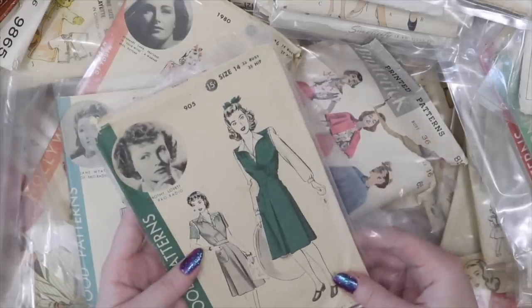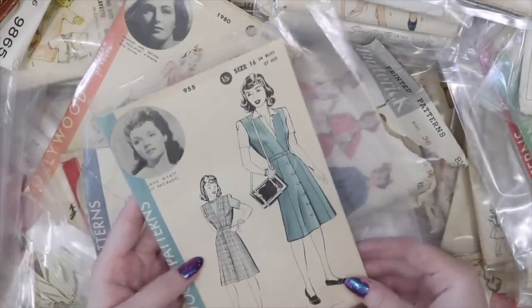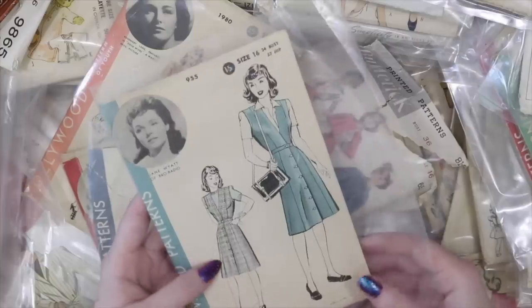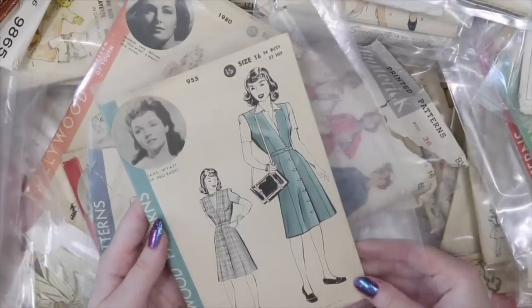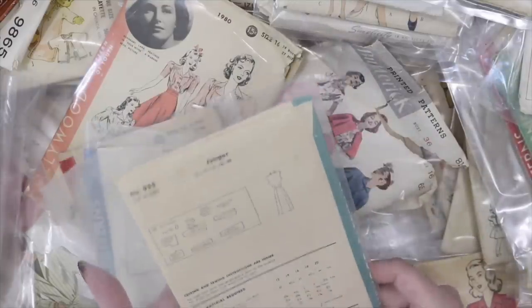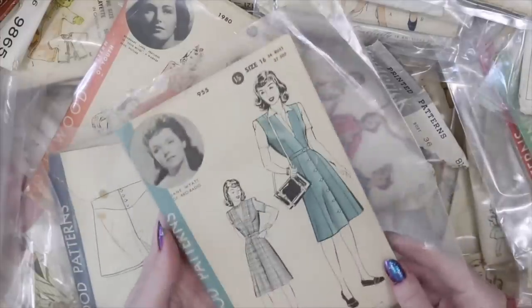This is based off of Dorothy Levitt. That was the kind of gimmick of Hollywood patterns, is that they were all based off of famous ladies from the times. This is actually the one that I own. So I have this in a size 18 or 20, which is better suited for me. This one's a size 16, so it's for a 34-inch bust. And this one is for the jumper, and then I believe you can also make a collared blouse. Actually, no, I'm wrong. This is just for the jumper, and the jumper alone.